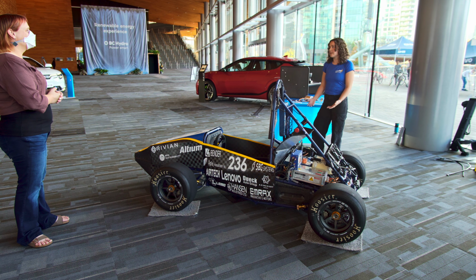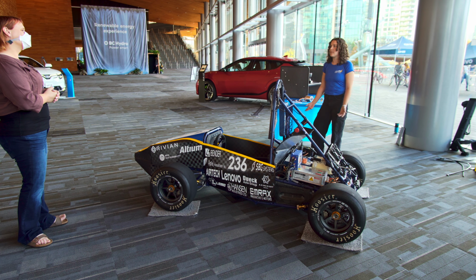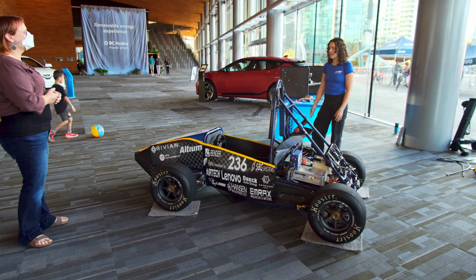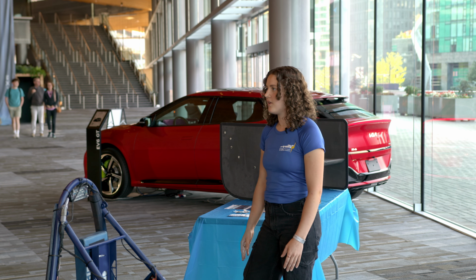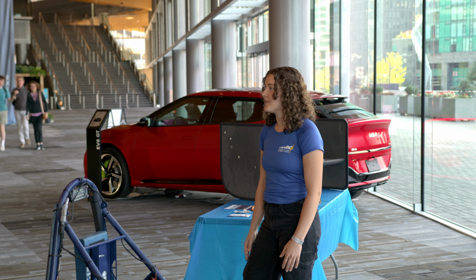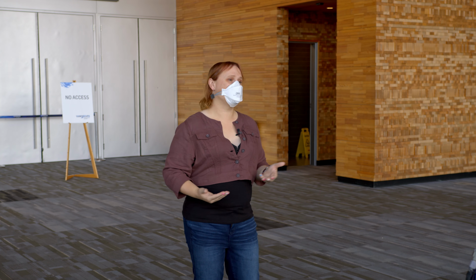And honestly, my favorite part about the team is just the community and the time we get to spend together, and then obviously being able to show our creation off and take it to competition and do all that together is something that I would never trade the world for, and I'm excited to continue on this team until I graduate.